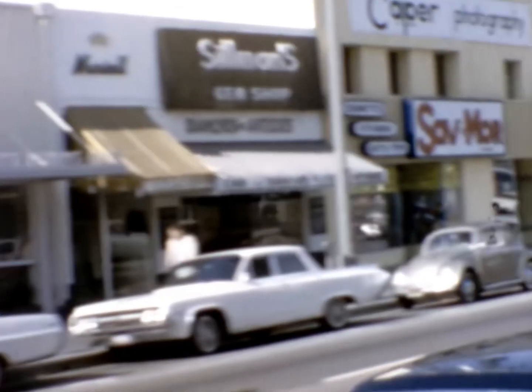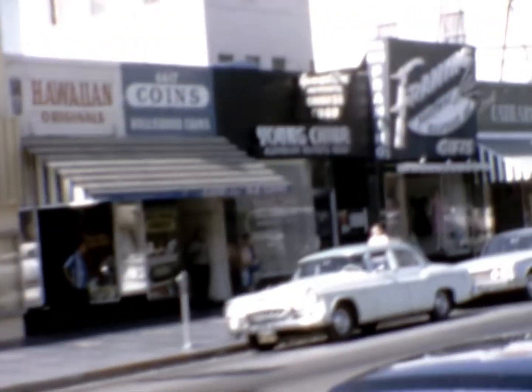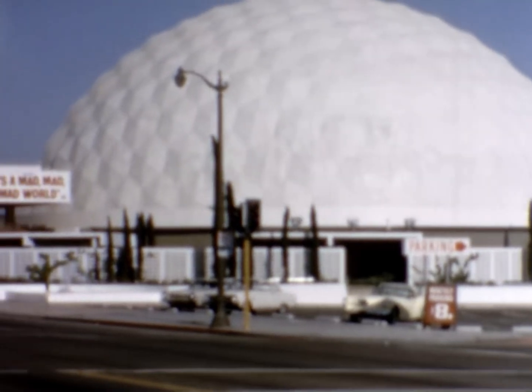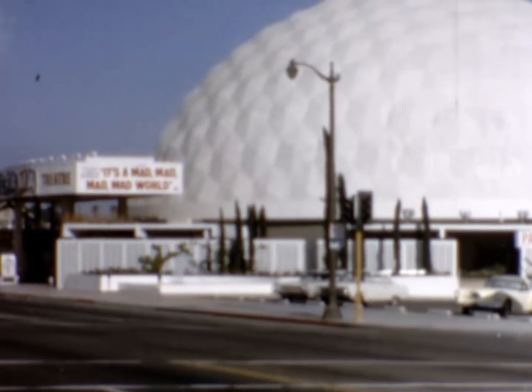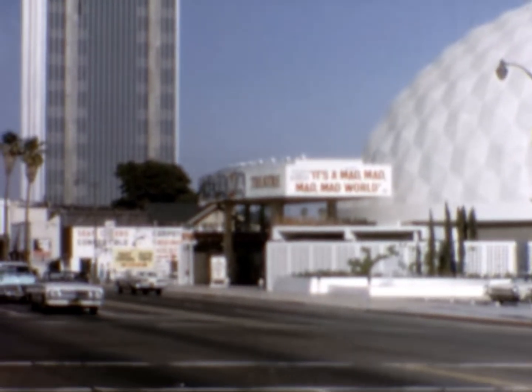Now we will change it up just a little bit with a short ride down Hollywood Boulevard, then over to Sunset past the Cinerama Dome. The billboard identifies the movie playing on the day this film was shot as my favorite all-time comedy. It's a Mad, Mad, Mad, Mad World. And boy, is it ever.